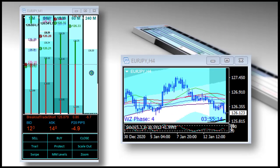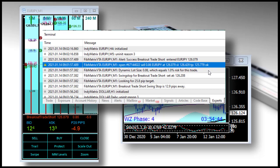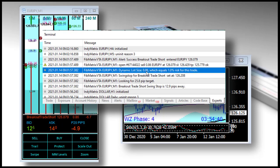Let's see where the breakout put our stop and everything. I'm not loving the breakout on this euro yen so close to the low. You know, sometimes it happens like that. Alright, let's take a peek. 13 pip stop is what it got us. It's looking for a 26, so it's looking for 2-to-1 risk reward on this. So the swing stop is at 126.20. We're right now at 11.13. So dynamic lot size worked out to be 0.86. So 0.86 lots at 12.9 pips stop loss. That will be 1% of our account. Dynamic lot sizing in effect there.